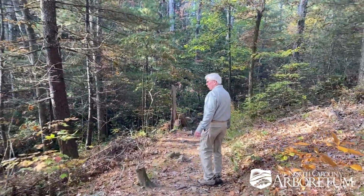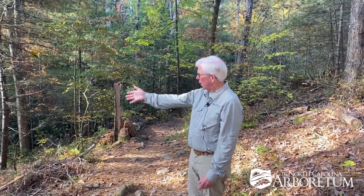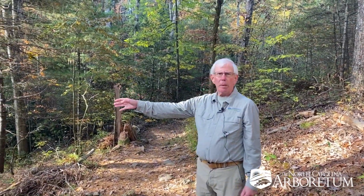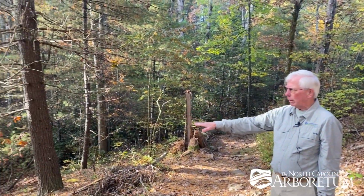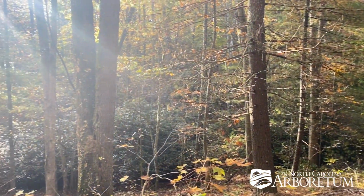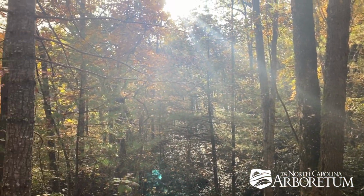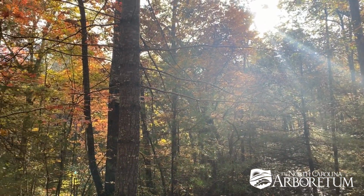Now, I mentioned before we're getting very close to what looks like a water source down here. There's a lot of rhododendrons, and they love to be near water, usually toward the bottom of a hill in this area because that's where the water flows. So it's a whole thicket of it. They call them just a rhododendron expletive if you go through them.